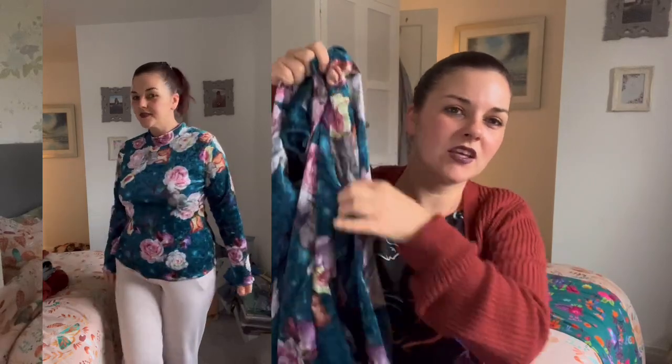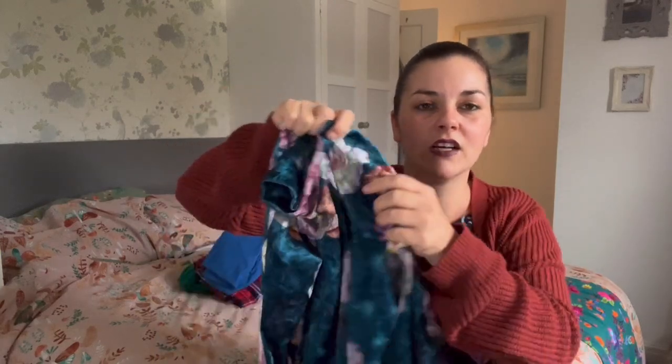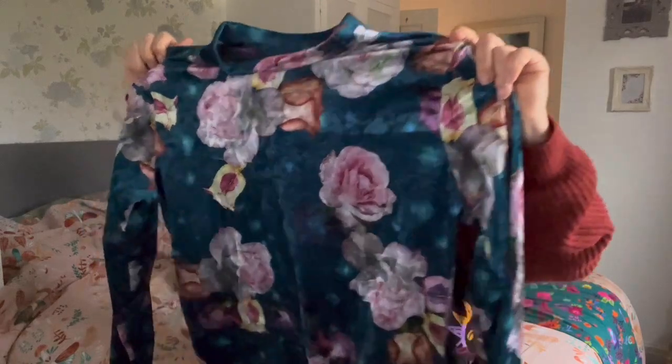But this is a smart wintry top that I think I can wear both casually, out for dinner and to work. It's really versatile, just depending on how I style it, but it is just beautiful. It's just absolutely beautiful. Came together really well.